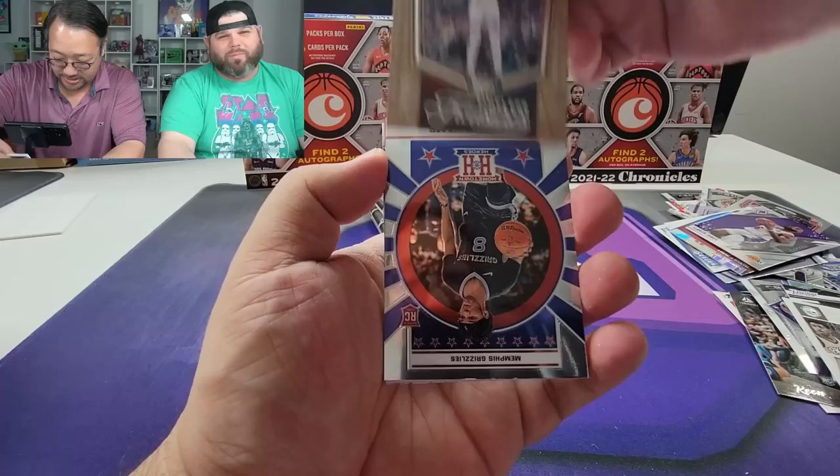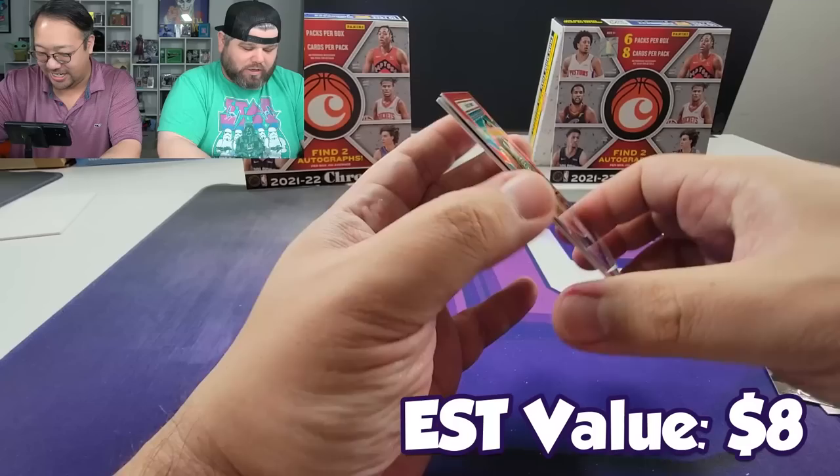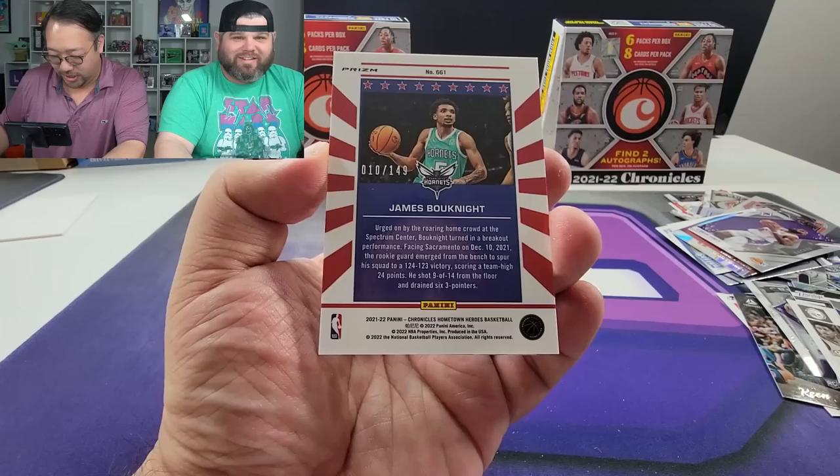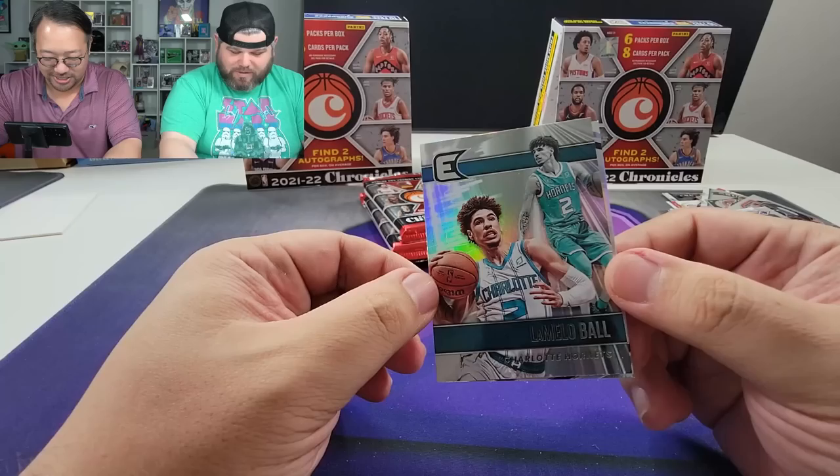Ooh, hometown heroes. Zaire Williams. Ooh, James Bouknight. Come on. Beautiful red parallel. LaMelo on the bag, baby. 10 out of 149. Since you gotta ruin it. I'm sorry. Melo! I saw it. I'm elite. I'll sleeve that up. Although his facial expression is probably not the best. Looks like he's getting wind blown in his face.